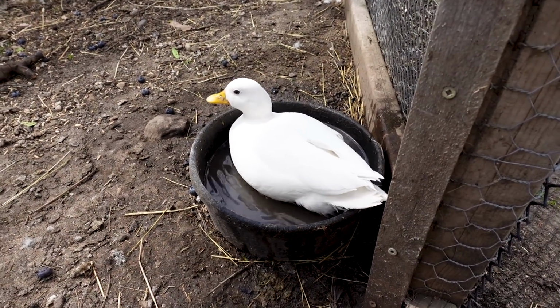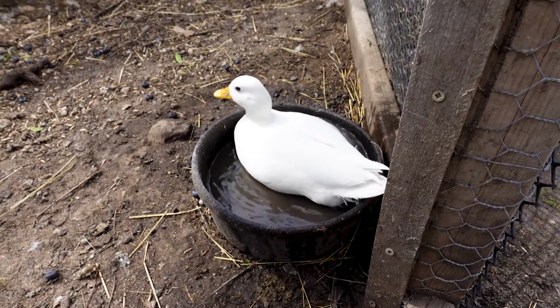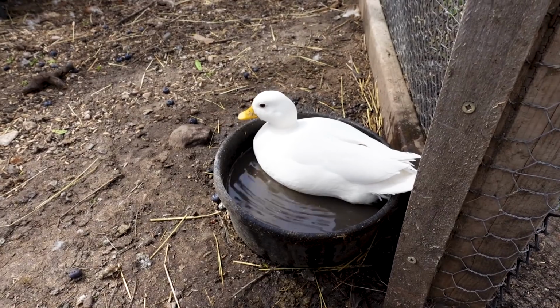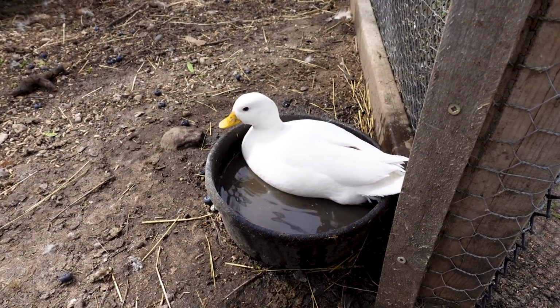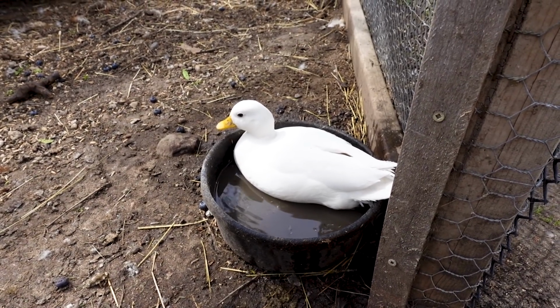Now, we've got him in here as a precaution. There has been a fox around, and the crows can be pretty violent. So we're really concerned with him being out on the pond. He would love it, but I think he really loves his little bowl. So we would hate to lose him.